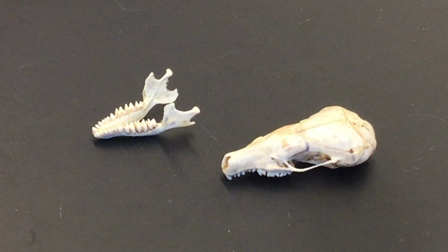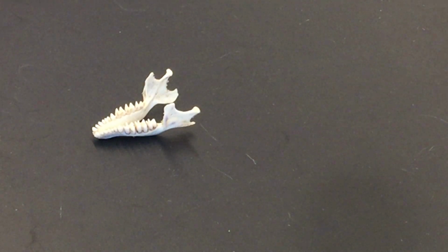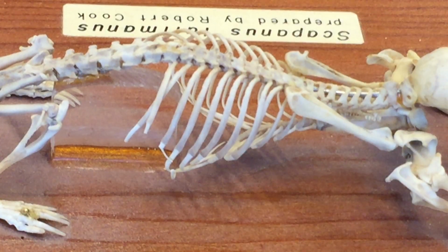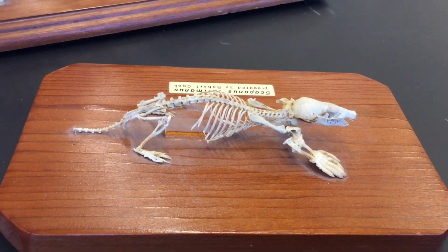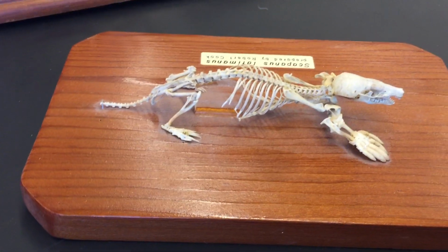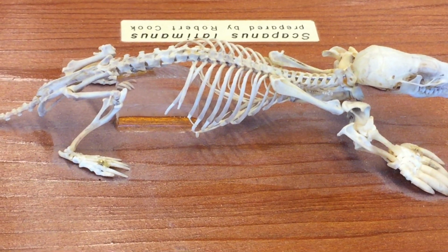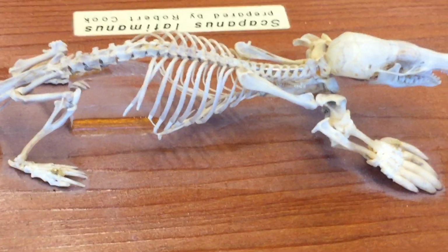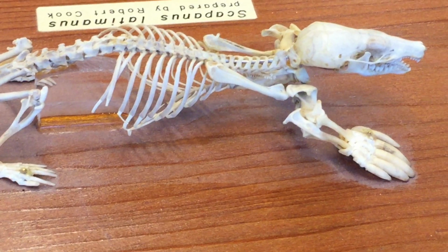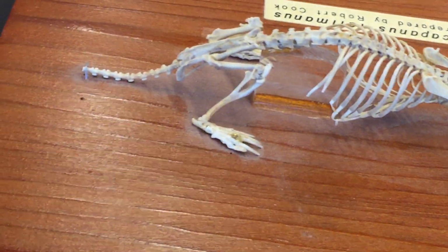Now, there's another thing we want to look at with this animal. This is a fossorial animal, lives underground all the time, year-round. So it's adapted for digging. Here, and this is a skeleton of it. And look at that body. Look at the anatomy of this. Look at the limb structure. Okay, it's got short, powerful limbs. Those big, broad hands that we just talked about. There's the skull we just talked about. But look at those short, powerful limbs, front and back.